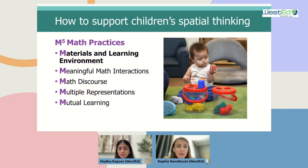So the first one being materials and learning environment. So this is really about creating a math-rich environment with objects and materials that are likely to promote mathematical exploration for children at all ages. So what this might look like is integrating math throughout the learning environment to allow for meaningful math during play, but also daily routines. It's also about providing access to open-ended and engaging materials that allow children to explore spatial relationships in ways that interest them.